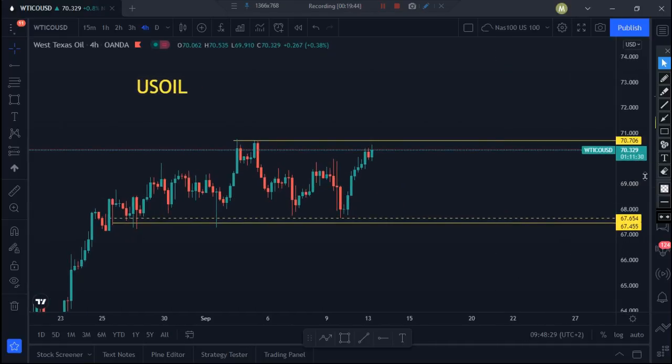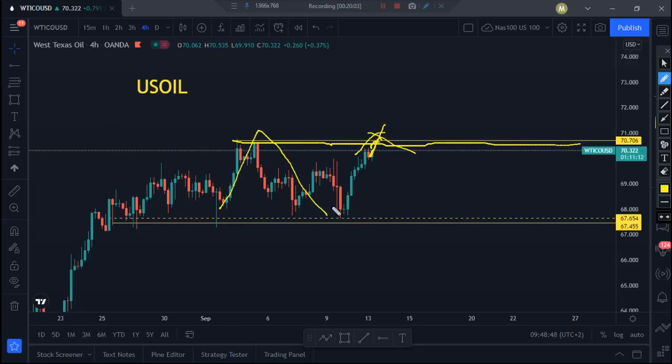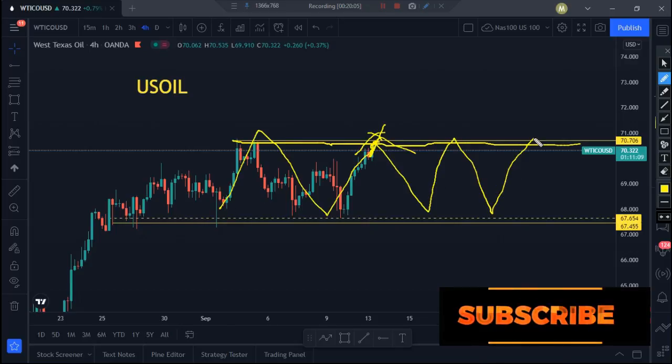So what do we see? I said we see the resistance. So this resistance should be there, so that you can see that if the market is respecting this area, you will now understand, okay, this is actually a perfect consolidation movement. You can see something like that.